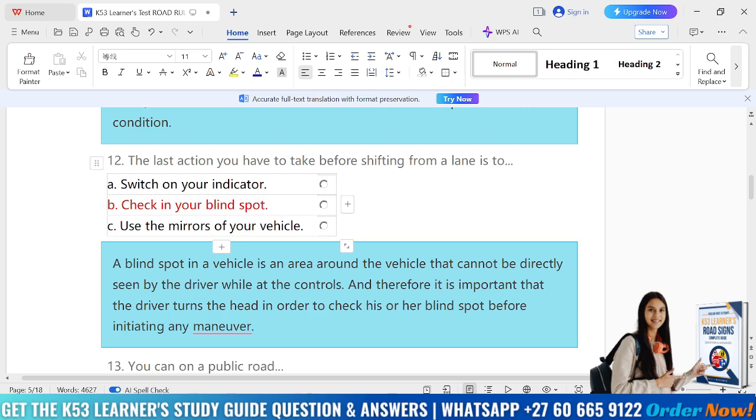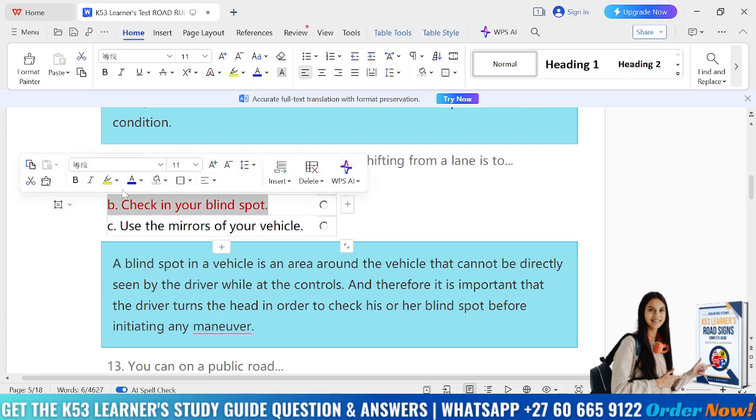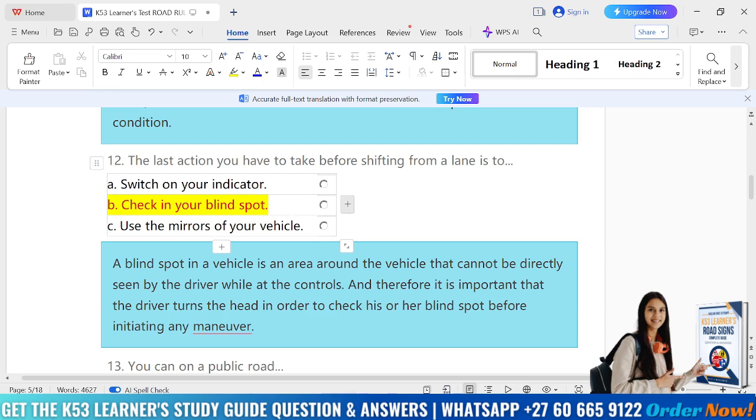Now, what is the blind spot? The blind spot is basically that area of the vehicle that cannot be directly seen by the driver through the mirrors. So the driver has to turn his head or look outside the window just to see that blind spot, because that area is not appearing on the mirrors. So the correct answer there is B. This is the last action that the driver has to take before switching from one lane to another, simply because the driver has already checked the mirrors. Before performing the maneuver, he has to make sure that all the areas are clear by checking the blind spot, which is the area that's not showing on the mirrors.